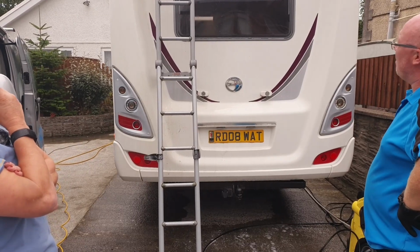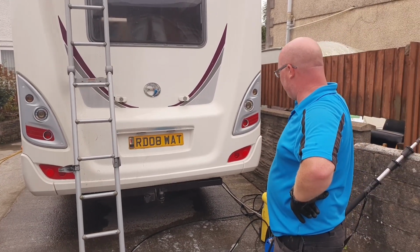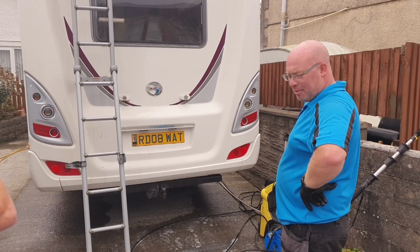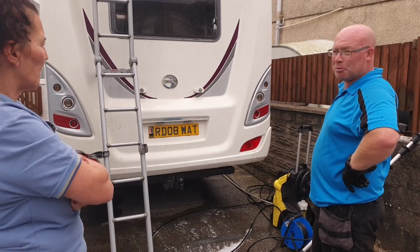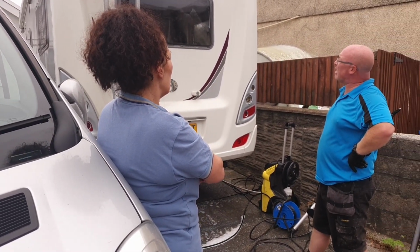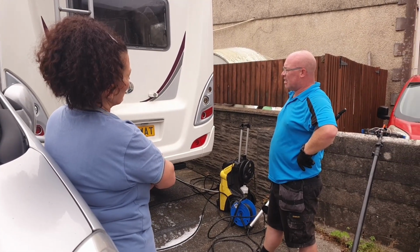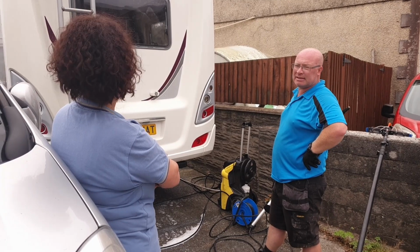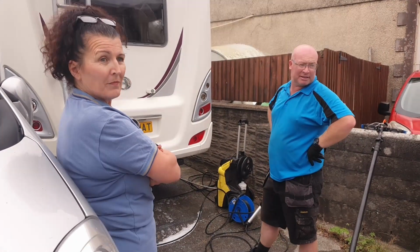So we use a degreaser now to get rid of any grime off the van. The pressure washer's there, but I'm not actually using it. On a motorhome, you're not supposed to. It can break the seals. If you hit the side of the seals, then it can break the seals of a motorhome or a caravan. So we don't use it.